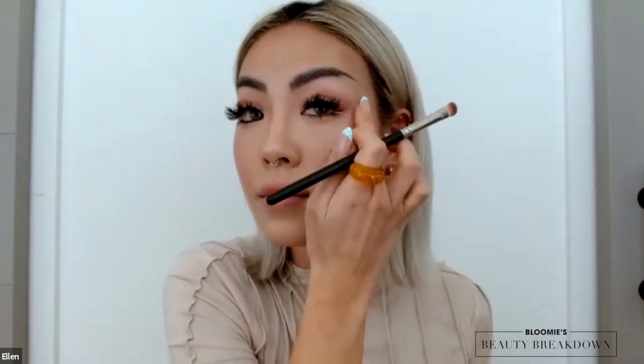But this palette is really great if you just need a brown, warm, neutral palette because the colors are pretty well pigmented. So I really didn't need that much, but the color stayed on and it was pretty much one swipe. And then we're gonna get the darker color here and then just brush it up so we get little wings. Okay.